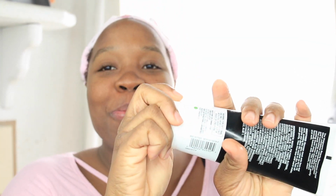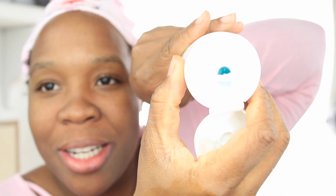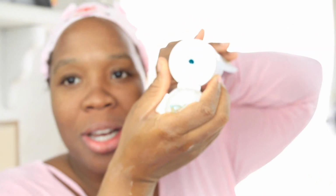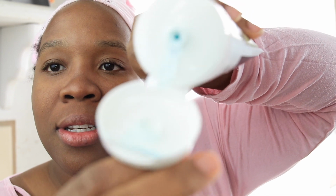I want to show y'all the blue tint. So this is the blue tint, can y'all see it? Okay, so it is a little blue. I just wanted to let you guys know that I wasn't lying. It's a little blue. I'm gonna turn the light down so y'all can see. See, it's a little blue. So I wasn't lying, it's blue.